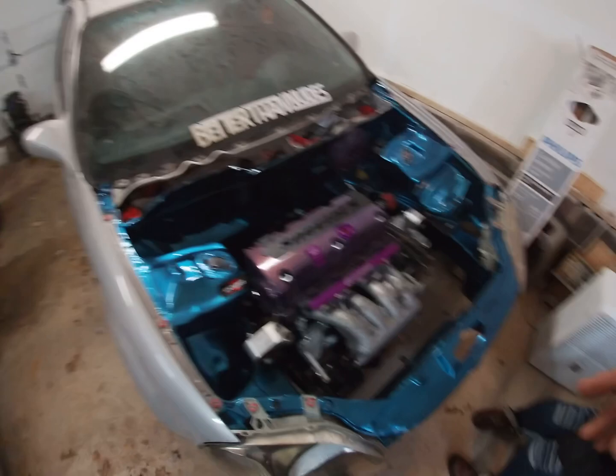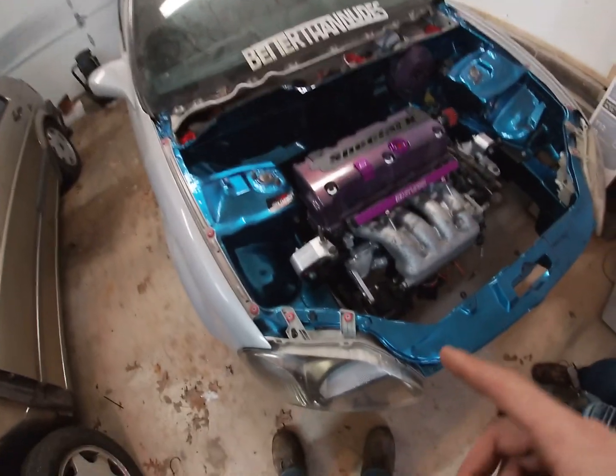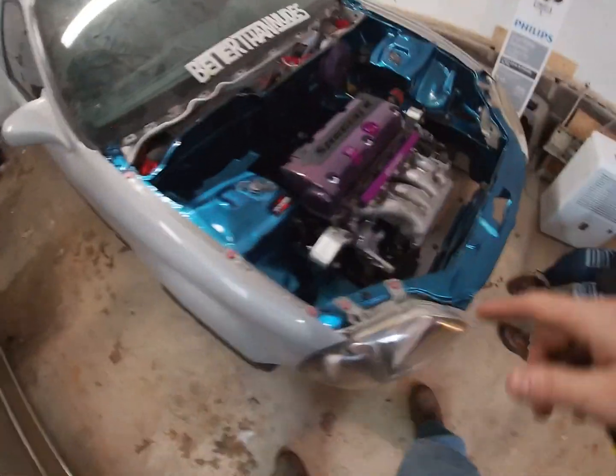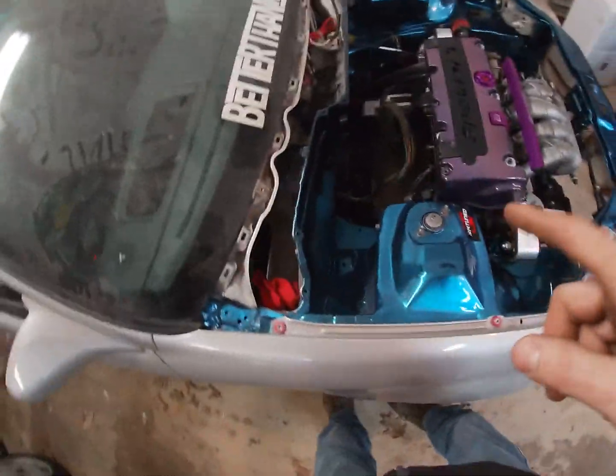But I couldn't go wrong. 1,500 bucks with paperwork, shifter box, axles, everything I needed, including the harness. So I got that, and then I went with the Innovative 92A EKK2 mounts with the EG subframe.